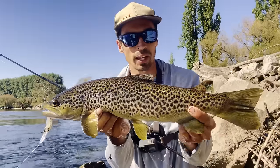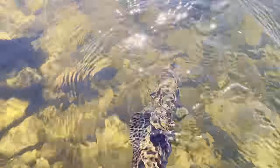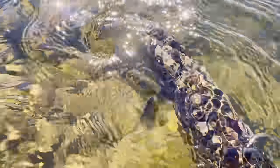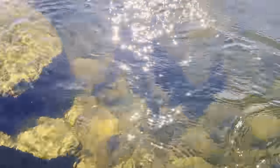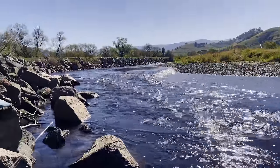I'm gonna get this little reddick out and get him back. All right, the lure's out. Let him swim off in this beautiful clear water. Thanks for coming, buddy. Cheers. There he goes. Back to his beautiful run over there.